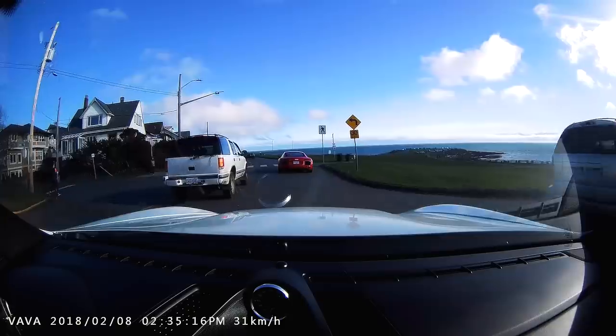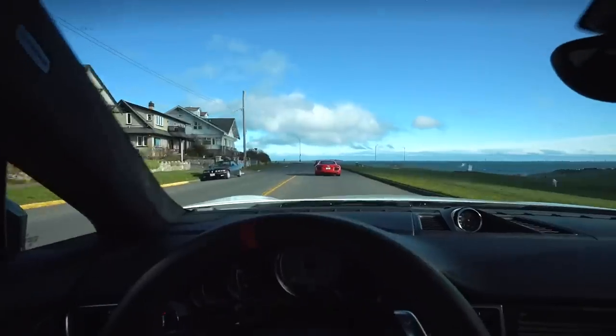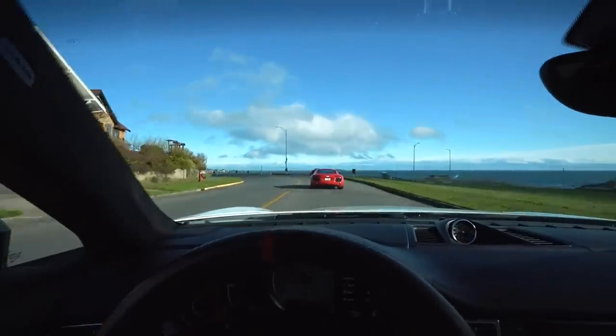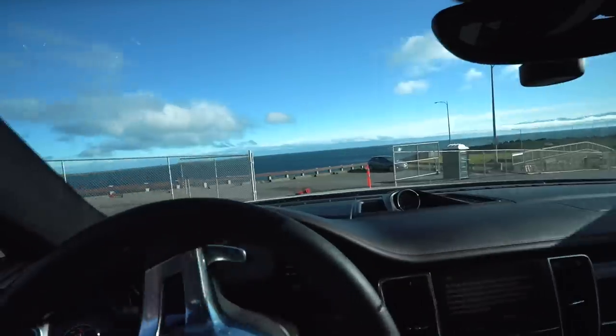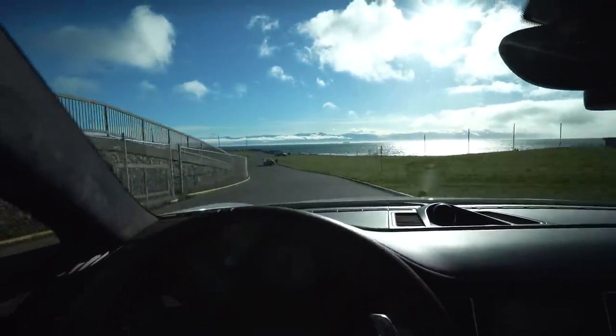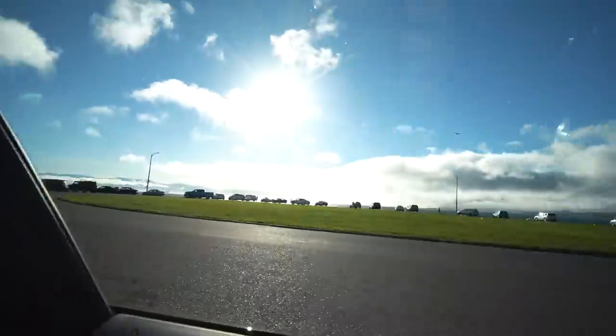You know what's funny? If that's the old V8 R8, I bet you this car would beat that car. It's got more horsepower. True. 420 horsepower, 440. Yeah. We're going down here, Clover Point. That boat. Let's go find a coffee spot that's not windy. Like, it's so windy everywhere.